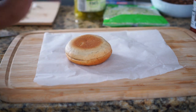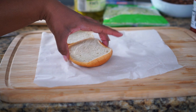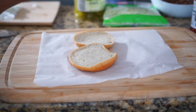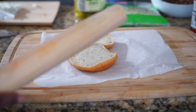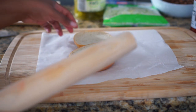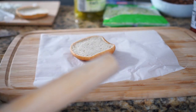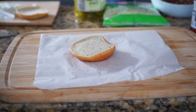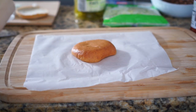So this is the tricky part. We're gonna see if this actually flattens out and does what it's supposed to do, like the video said for it to do. I'm gonna take a rolling pin, but you can use anything like a jar or something else to flatten it out. We're gonna start with the top piece. Now I couldn't tell if they used the top piece and a bottom piece in the video or if they used both top pieces. I really couldn't tell, so I'm just gonna go ahead and use this.